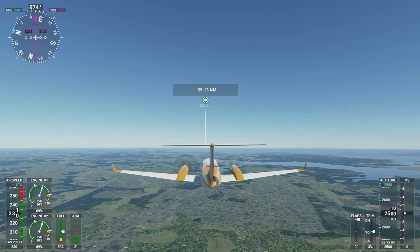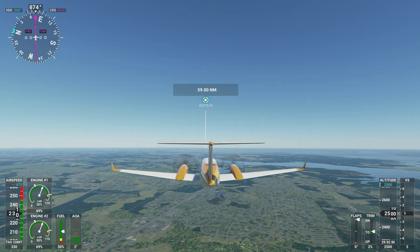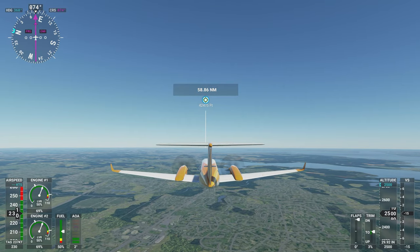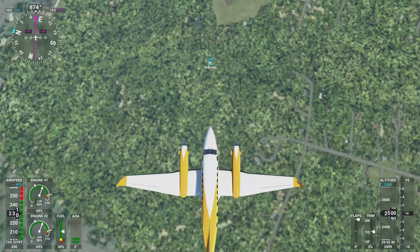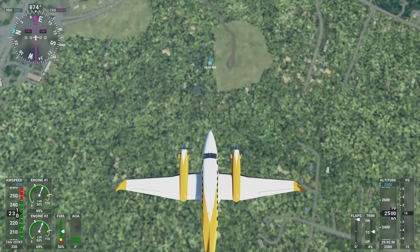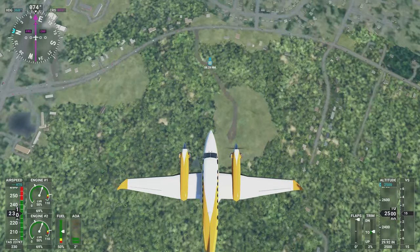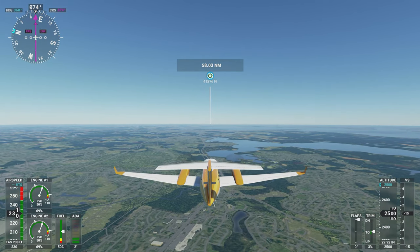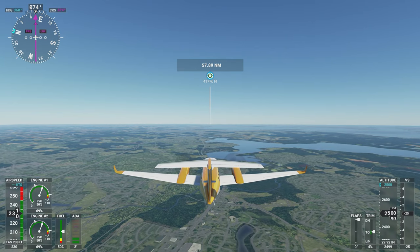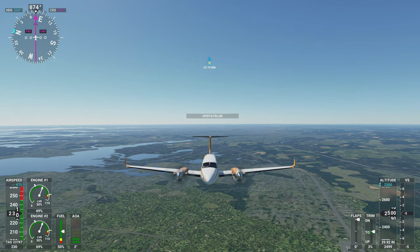Hey, Roger. Well, leaving my airspace. Resume on navigation. Contact Potomac approach on 126.75. 126.75 KH419. Potomac approach KH419.